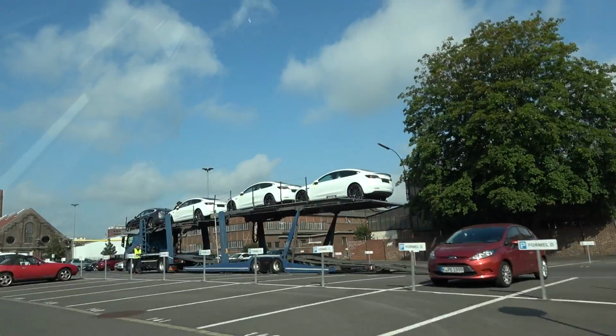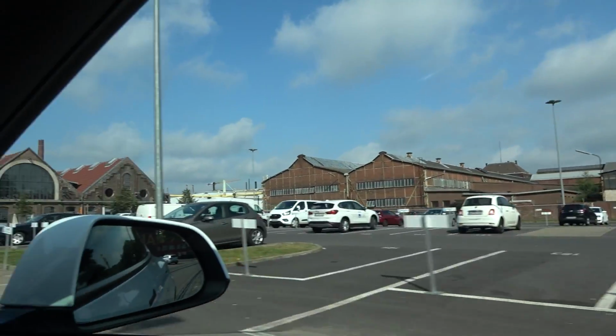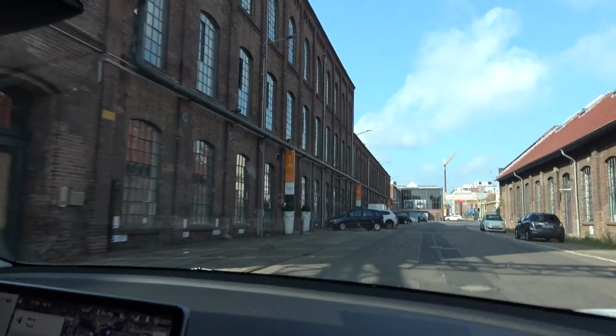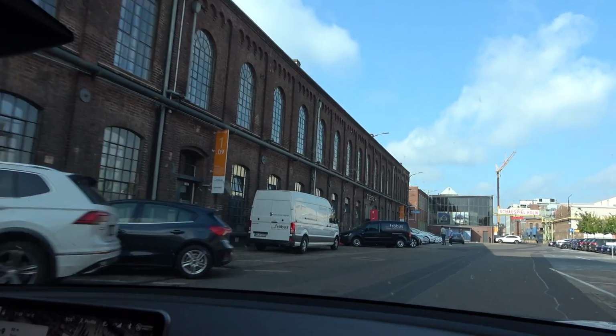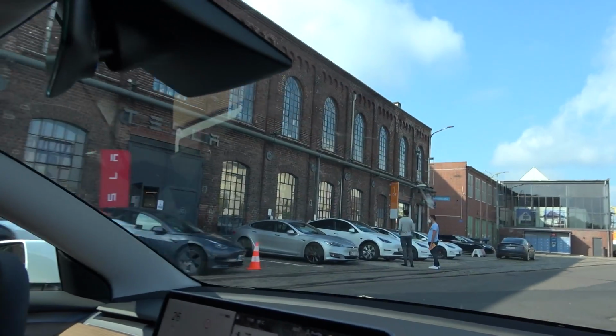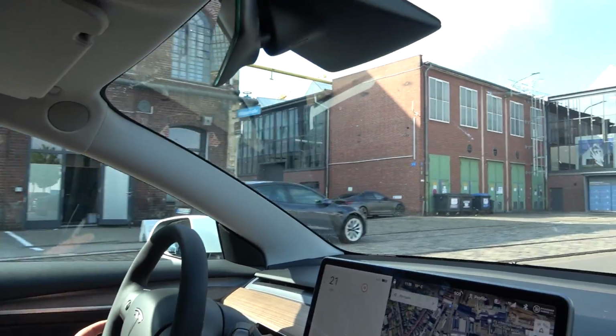So we have finally arrived at Tesla, and here we already see some new Teslas as well, performance models still on the truck, and there's already some empty trucks. It means that Tesla is delivering quite some cars. This Tesla shop is located in some industry park in Cologne, in a pretty old building, but inside it looks pretty nice. And here we already see probably customers who are taking cars by themselves.